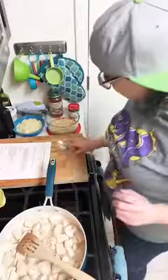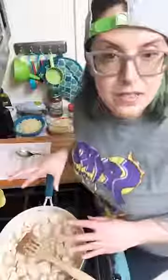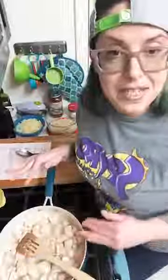Okay, so we're almost done here. Once this is done, I'm gonna strain it, and then we're gonna begin to assemble our casserole. I'm gonna put the chicken in there. We're gonna put some sauce, some fresh mozzarella, and I'm gonna doll it up with some of that basil pesto and add the keto-friendly breadcrumbs on top.